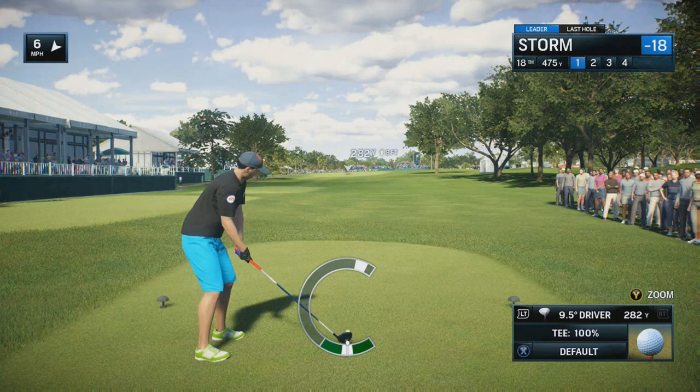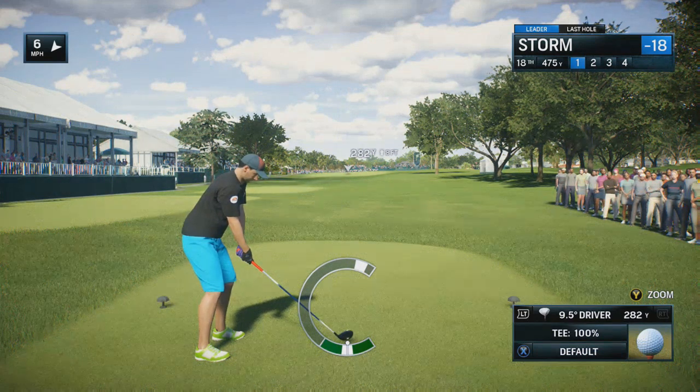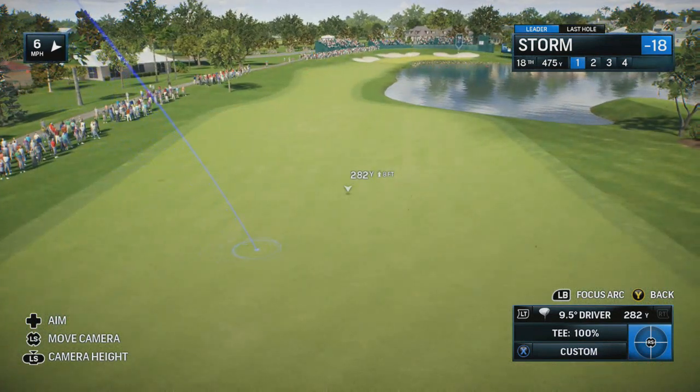Well, all you had to do was look at the expression on Norman's face as that ball landed and went in. What did he hit there? 7-iron. Alright. Here we go. This is what championships are made of, this hole right here.